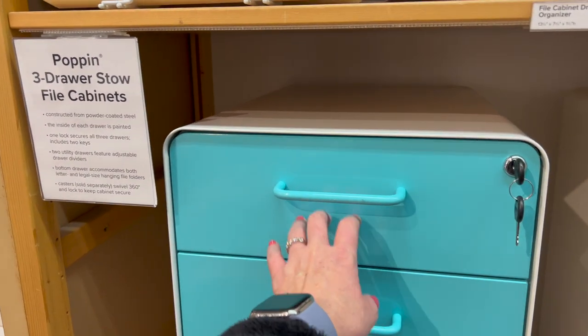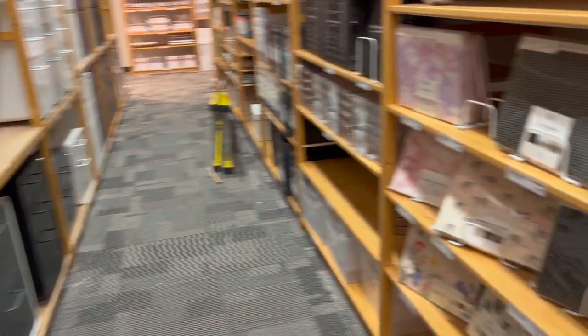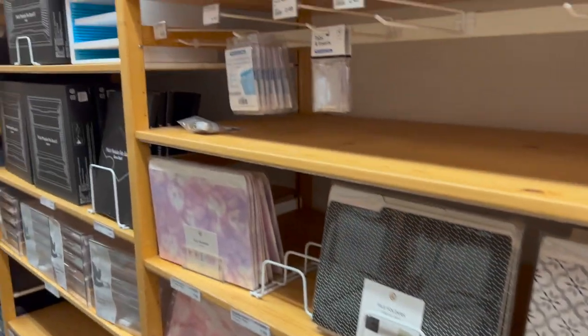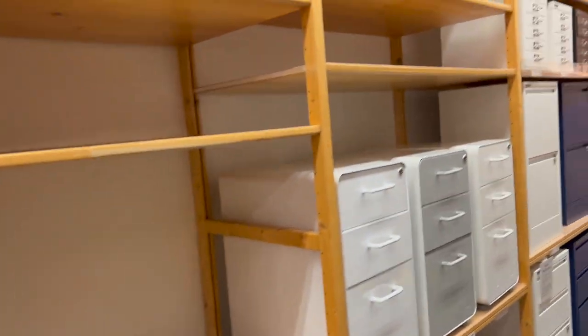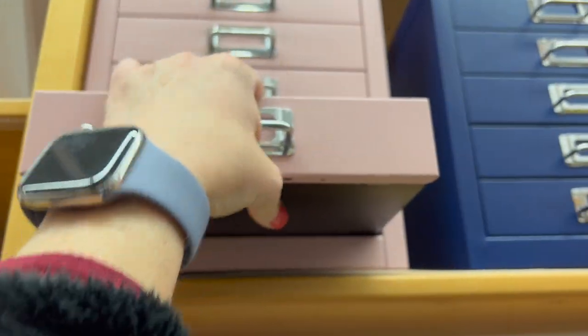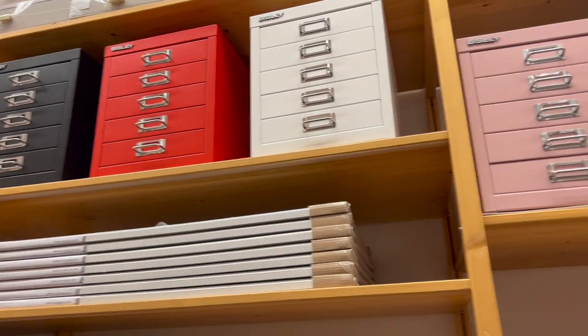Poppin' 3-drawer, 3 file cabinets. Very nice. They have all different colors. Oh, these are so cute. They have all the different file folders you would want, all the different colors. Wow. Let me see what else they have. And of course they have all these. They have a pink one. Look, they even have yellow, they have mint green. It's so high though. They have little drawers. It's like a little toolbox is what it reminds me of. Those are so cute. Let me see what other colors.